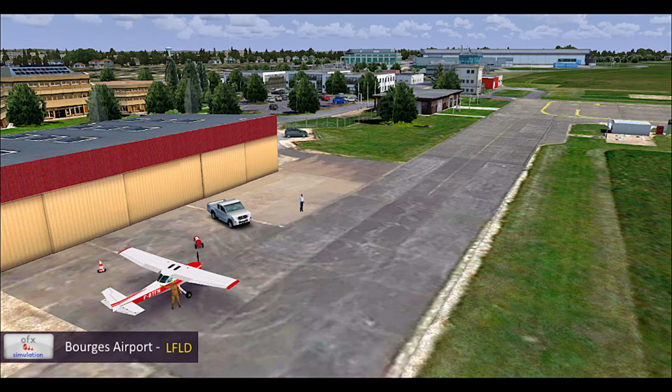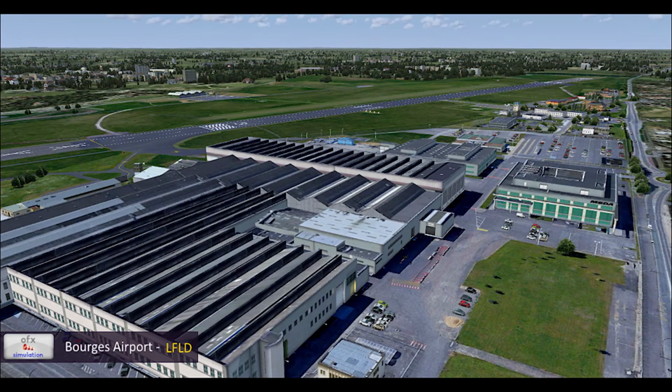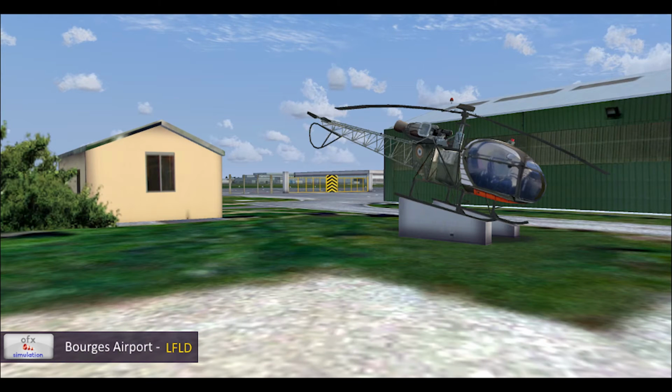Otherwise, it looks pretty damn spectacular from the screenshots. But I think it might be let down by the use of photoreal for the taxiways and the aprons there. I think that might let them down a little bit, but still looking not too bad. So if you're looking for somewhere to add as an extra to fly to in France, this might be the one for you to grab. Available at your favourite flight sim retailer now.